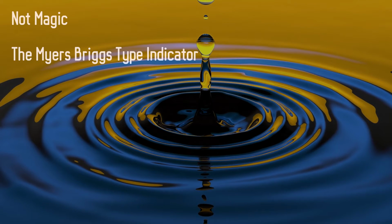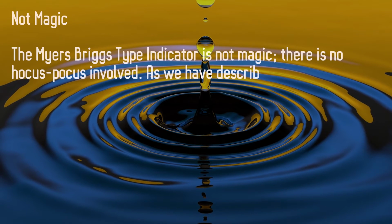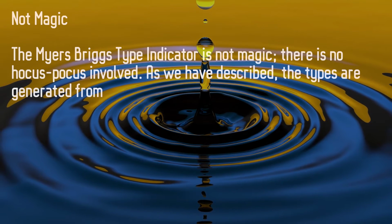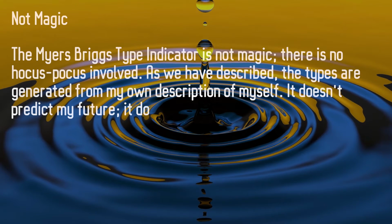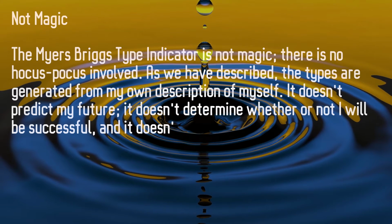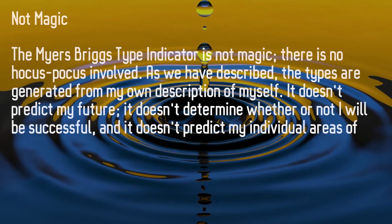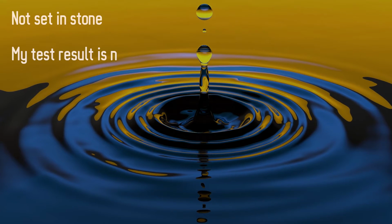Not magic. The Myers-Briggs Type Indicator is not magic. There is no hocus-pocus involved. As we have described, the types are generated from my own description of myself. It doesn't predict my future. It doesn't determine whether or not I will be successful, and it doesn't predict my individual areas of interest or talent.